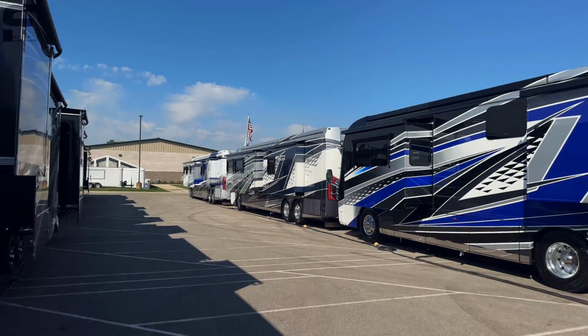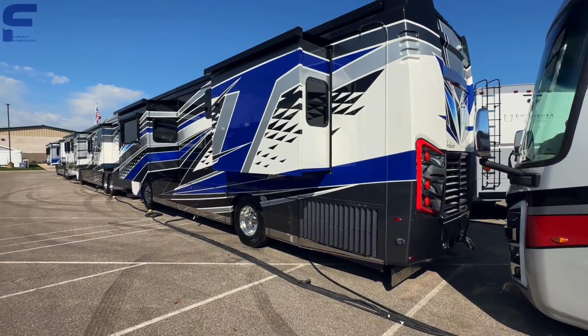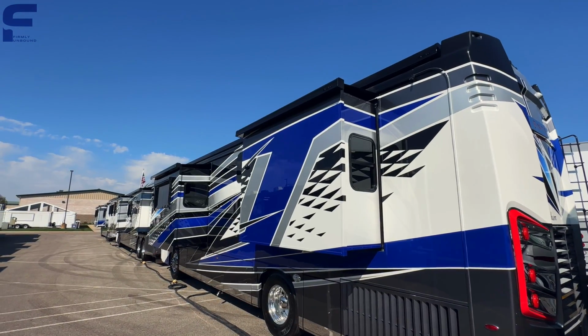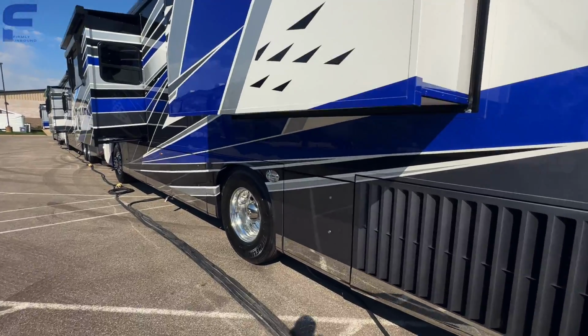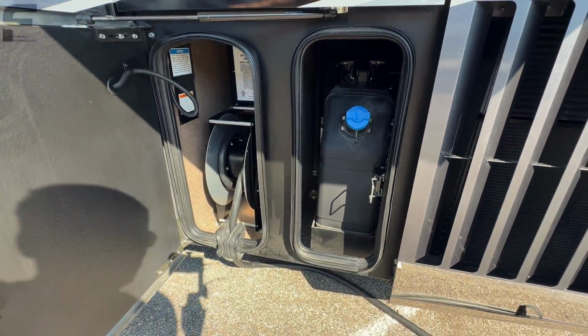Plus they have other options that are not on display here. As we come along this side, all of your slide outs are covered, so they have slide toppers on them. As we go down the line here and open up our doors, let's see what's in all these compartments. You have your DEF fluid fill there.